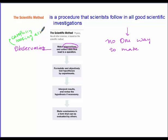investigating, the next step is we formulate a hypothesis, formulate and objectively test the hypothesis. But how are we going to test it? We test the data that we collect. We have to test our hypothesis by making an experiment. So the second step is testing the hypothesis by making an experiment.